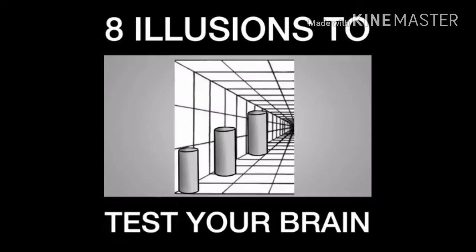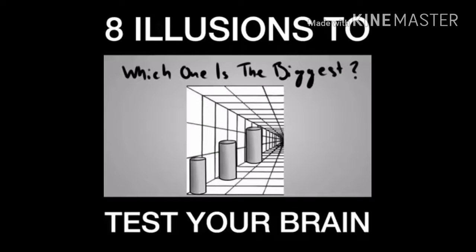For the fifth illusion, you see those 3 cylinders of different size. Because of their surroundings and their formation, it's nearly impossible to recognize their real size. Can you tell which of them is the biggest?